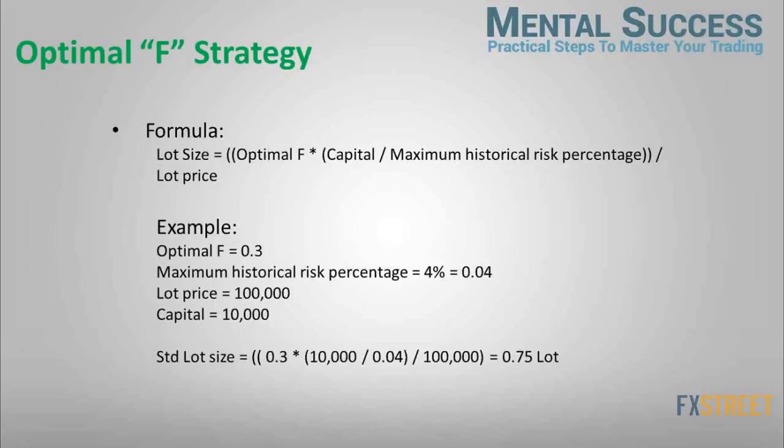Standard lot, by the way. We are not done yet. We have one more calculation to do. Now, we know that the best lot size is 0.75 standard lot. Where should we place our stop loss point? We calculate the number of pips that when reached, we lose exactly 4% of our capital, which is $4,100.